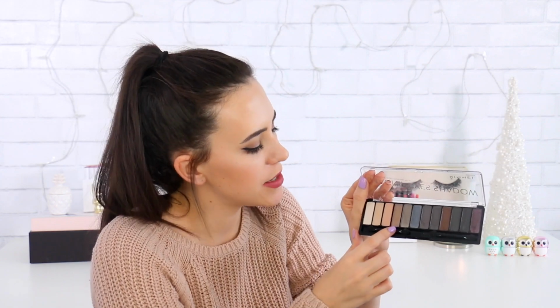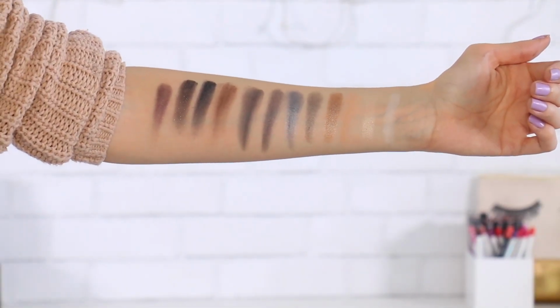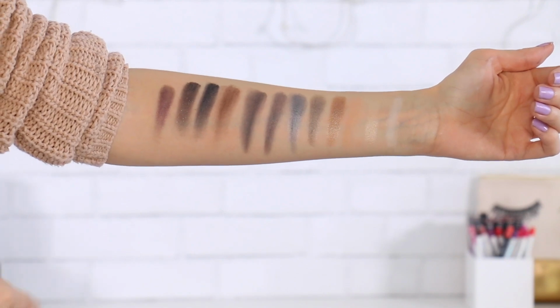Overall, the palette is really my least favorite. The only color that I feel like I need in my life is this one right here, which doesn't look like anything special, but when I swatch it, it looks really great. So hopefully you see it. My favorite is definitely this one right here. The other ones are okay, but they're just not anything crazy.